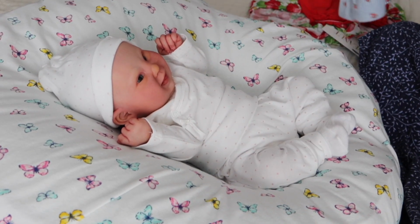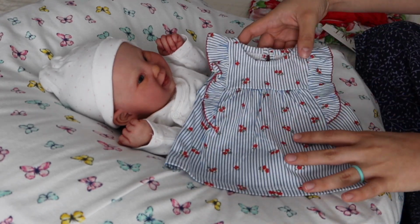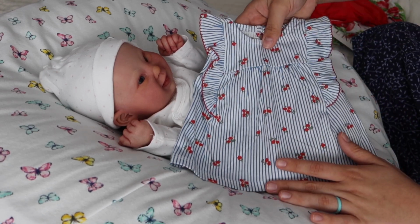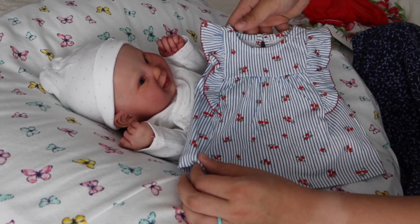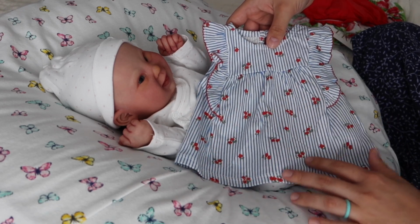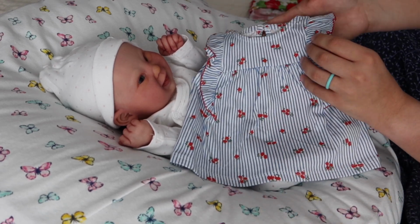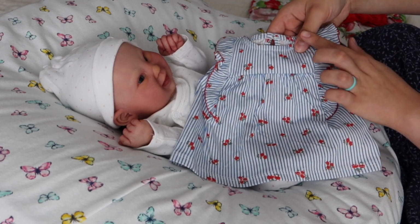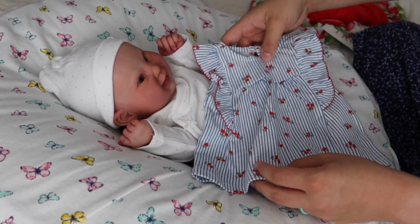We're gonna change her into a sweet summer outfit. I have this, what would you call this? I guess a tank top. It has stripes that are vertical, little stripes, and then it has a little floral design all over it. And then it has this ruffle that kind of goes along the shoulders and down the front of the shirt a little bit. I'm terrible at describing this.